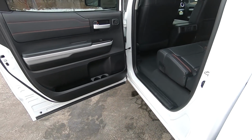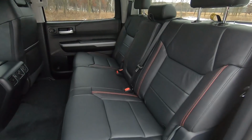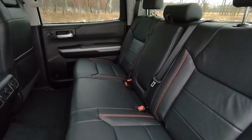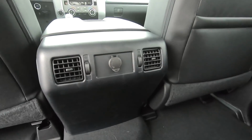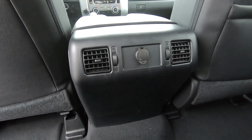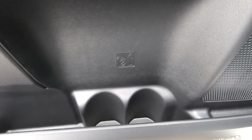Moving on to the second row, the door opens a complete 90 degrees, which means there is a massive amount of space for getting in and out. Inside, the seats are covered in leather and red stitching. Passengers get a pair of vents and only a single 12V outlet. There are no USB ports, but there is enough room for 6 drinks.